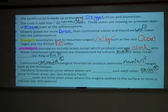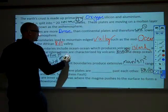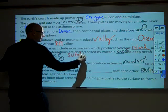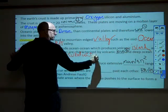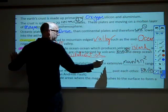Then you have another type, which is when you have an ocean and continental plate coming together. Now in this particular case, remember that the continental plates are lighter, less dense than the oceanic plates, so that means the oceanic plates tend to get pushed underneath the continental plates. And when one plate goes underneath another one, we call that subduction. So make sure you know that term, put it in your notes. Subduction. Okay, so I'll show you the diagrams as well.